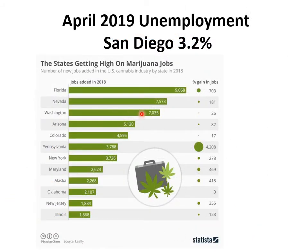So speaking about employment numbers, let's take a different look at employment from a higher perspective. Because as we know, employment drives real estate prices, and certainly the marijuana industry is creating jobs, with Florida on the top, then Nevada, Washington, Arizona, Colorado, and we all know that in these states real estate prices have also been increasing.